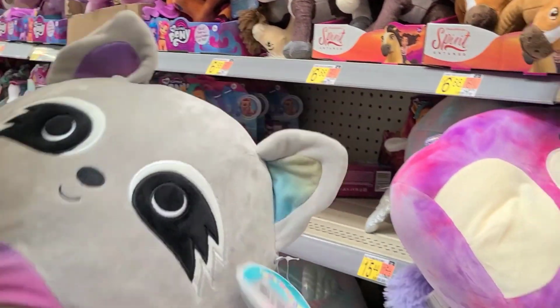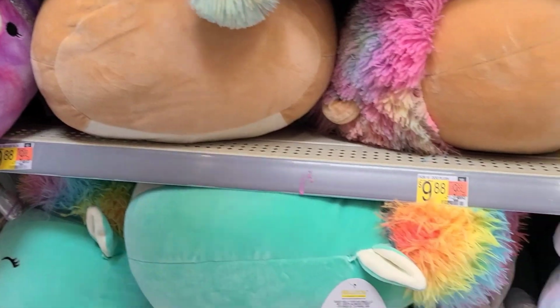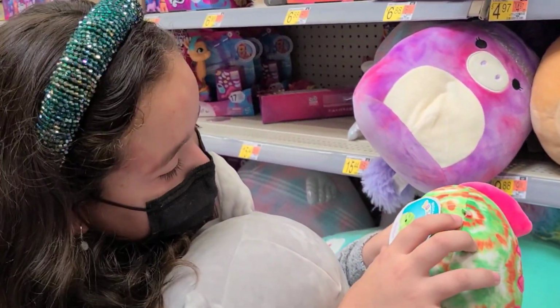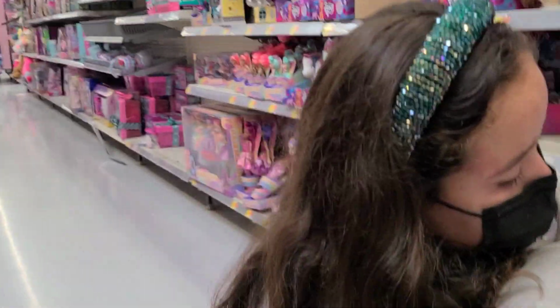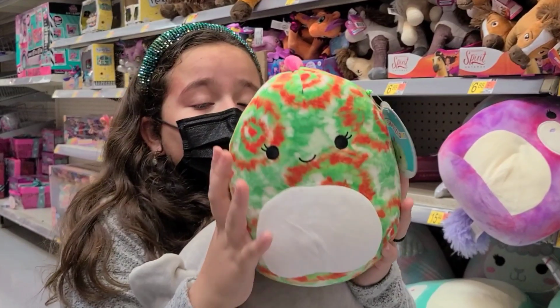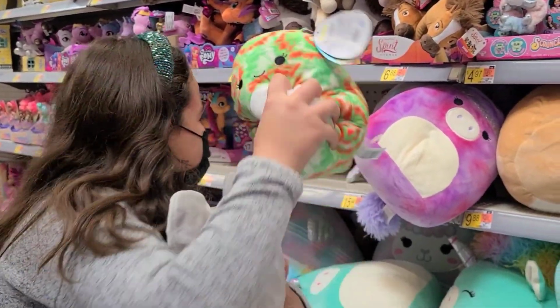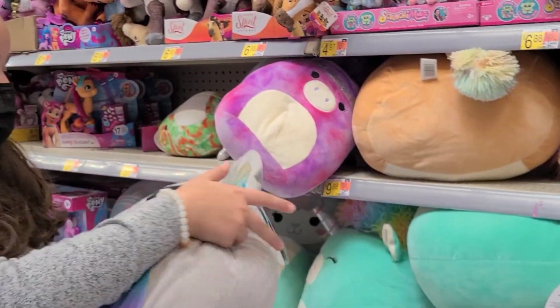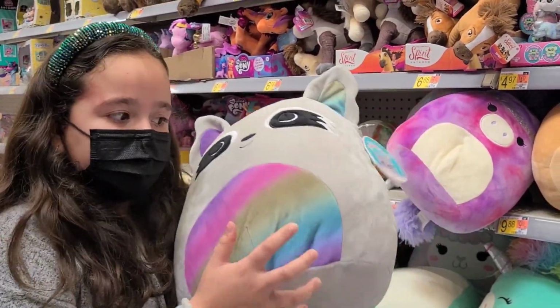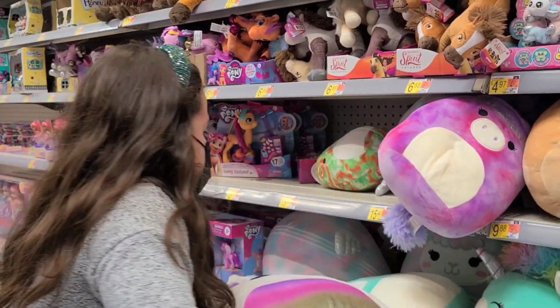Now let's move on with the squishmallows. Just so you know, guys, I love squishmallows. Oh my gosh! What's your name? Her name is Winnie Fred. She is so tiny and so cute. So they have Max, as you can see. In my other video of Walmart, I bought Max, but in another ginormous one.